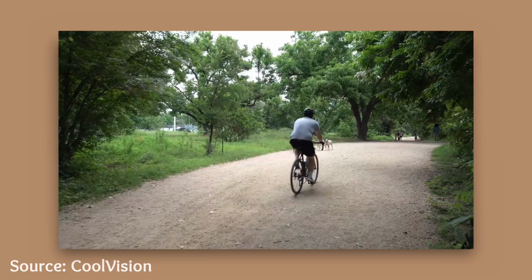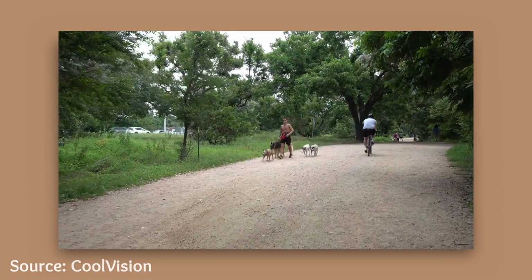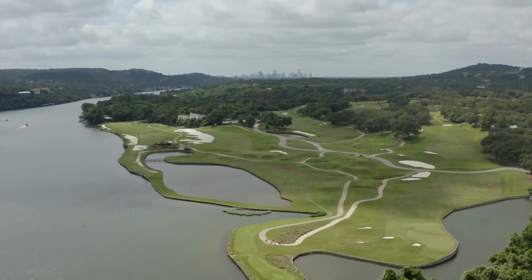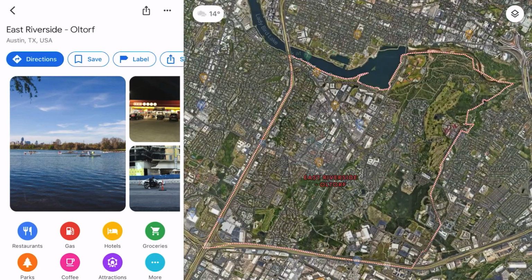Zilker is so beautiful. That's where ACL takes place. Barton Springs is a beautiful pool. You can go do outdoors activities. The trail is right there as well. So you can go run around the trail and have that really closeness to nature, which is so great and really emblematic of Austin. There are also a lot of good restaurants and cafes in this area. It's really quite similar to South Congress, but I would say it's even more outdoorsy and nature oriented than South Congress is.